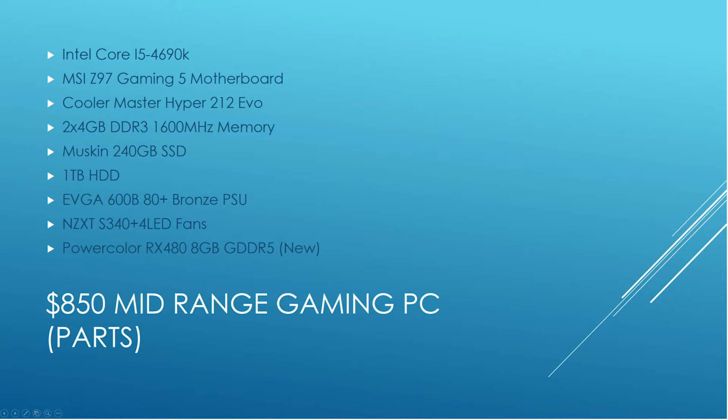Now, this build would run you about $850 roughly. I priced everything out in my fiance's old rig, and as you can see here are all the specs: the 4690K, the MSI Z97 board, Hyper 212 Evo, 8 gigs of RAM, 240 gig SSD, 1 terabyte hard drive, EVGA power supply, NZXT 340 case, and I purchased a brand new RX 480. But roughly $850 for a rig like this, with used parts and a brand new graphics card. So this is the base system. Let's take a look at what else we can do.